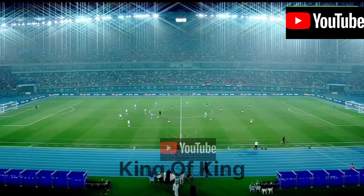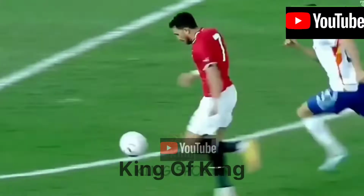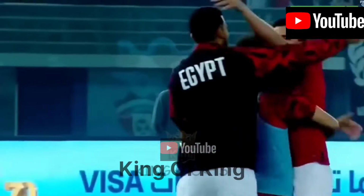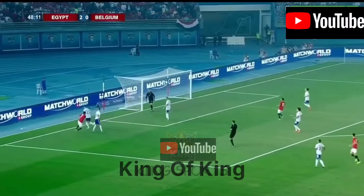Second half commences with Egypt as well as Trezeguet goes through looking for a second goal. There it is. 43 seconds into the second half. And Egypt have doubled their advantage. Mahmoud Trezeguet, only a two. Not what they would have wanted to happen as he tried the Belgian defence this time though. Just can't.